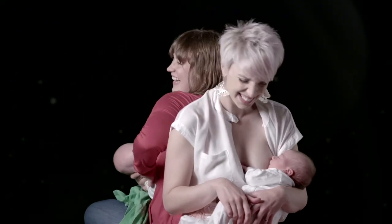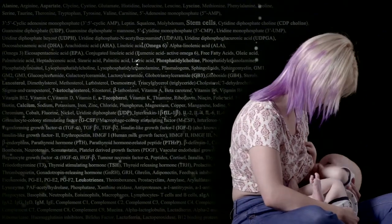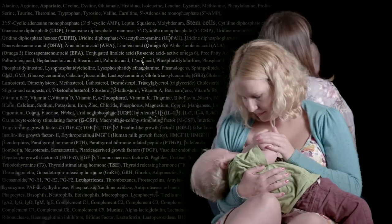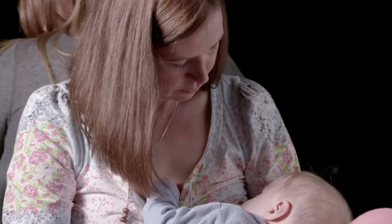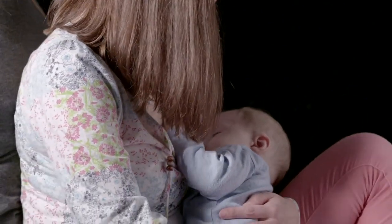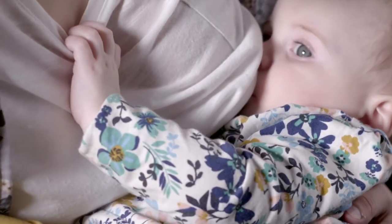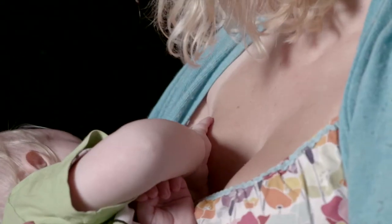Milk for hundreds of millions of years. The composition of your milk is alive and changes throughout the day, the night, the months, and the years to meet your child's needs. Your milk contains stem cells. These are cells that create and repair the body and are being researched worldwide to cure conditions like Alzheimer's and diabetes.